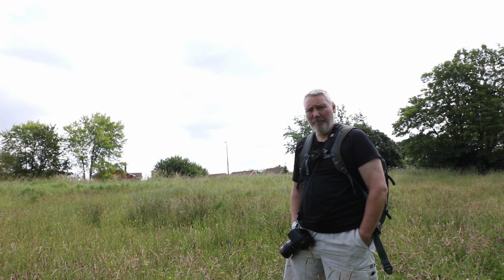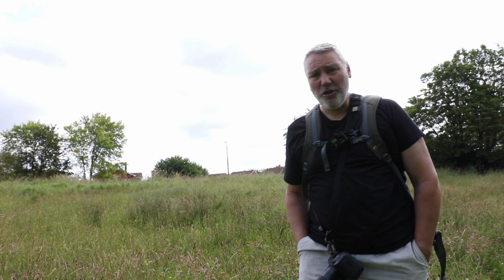I've come to this bit of open, rough meadow ground with plenty of wildflowers and grass and stuff. And there seems to be quite a few things around, so if I can get close enough, we'll see if I can get some shots. Fingers crossed, because I'm running out of time in my life for this.